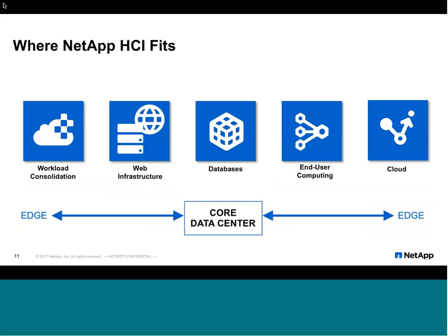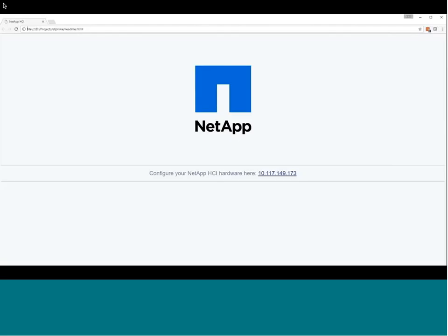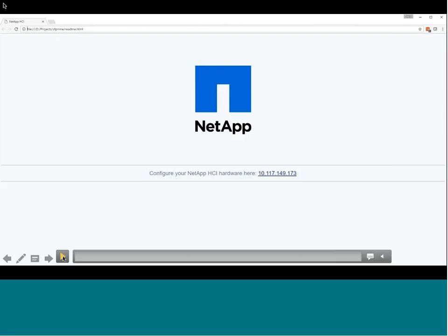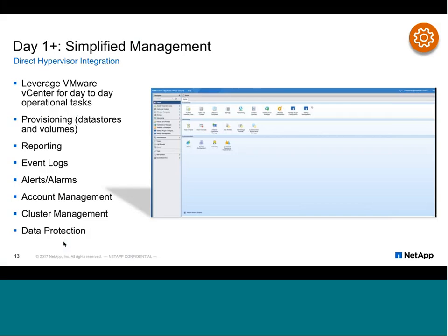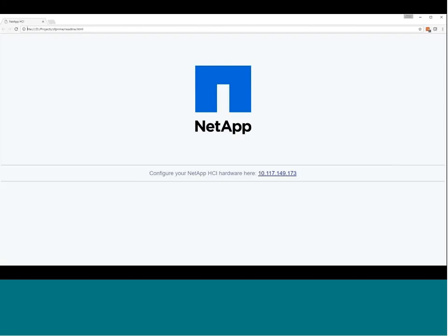Right, so I think it's about time, we've been going for about 20 minutes. Can we just have a look at what the console looks like? Can we do a setup? Yeah, let's run through. I've got a short video of the actual setup. This is the deployment engine and how you run through the first time you set up NetApp HCI. Whoops, let me just go back and press play.